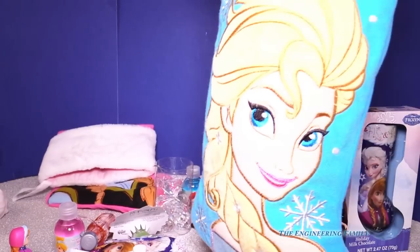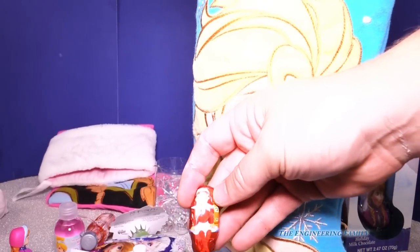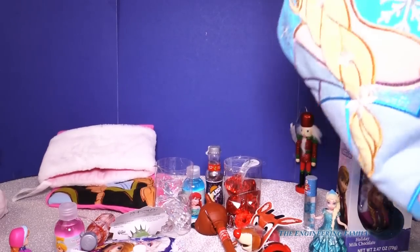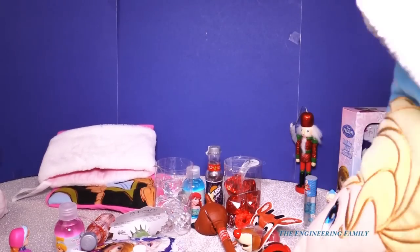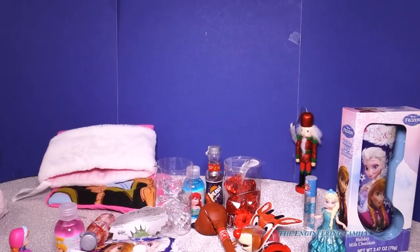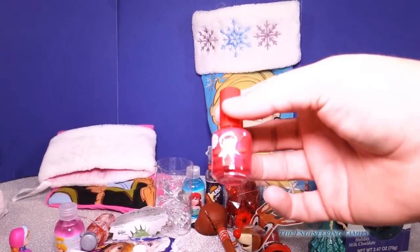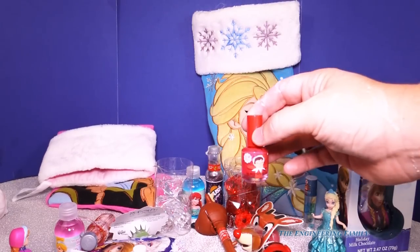And we've got the same thing. It's a girl. Let's swap. Well, that's a good idea. Hey, wait a minute. Look what she has. Elsa has Elf on the Shelf nail polish too, but it's red.